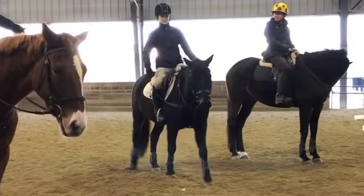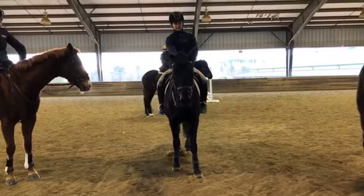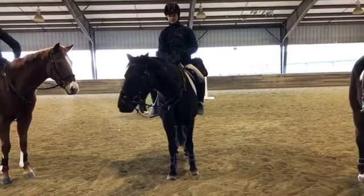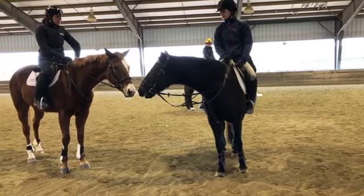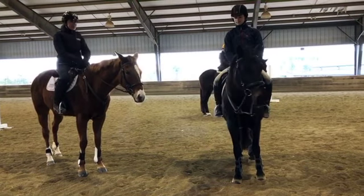And then last but not least, Carina, walk up so everybody can see you. This is Digby and Carina. Digby's done a couple 1-stars last year. He only stands at 14-1. He's a Welsh-Dutch pony and an extremely talented little dude. And Carina is riding him.